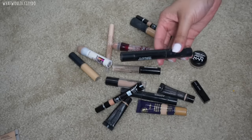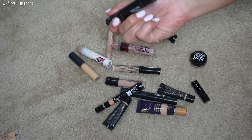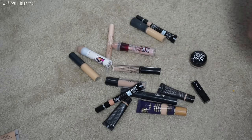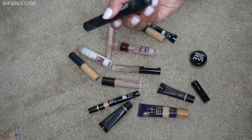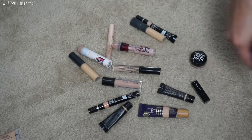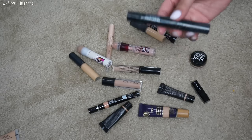Next is my MAC Prep and Prime. I really like this concealer. It's really good. This one is in the shade Light Boost. This is awesome just to help highlight a little bit extra afterwards. And then this one is in Bright Forecast. This one has more of a peachy tone. This one is more of a yellow tone. So the Bright Forecast, more of a peachy tone, can go directly underneath the eye to brighten.